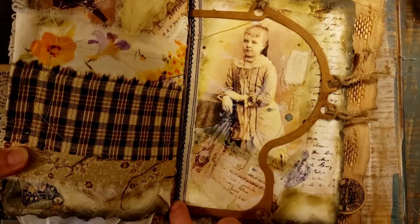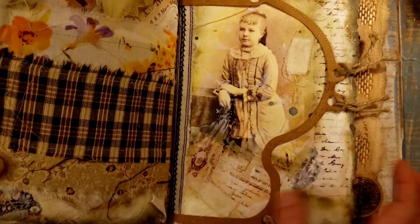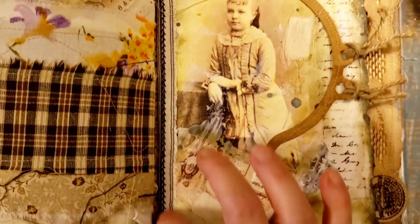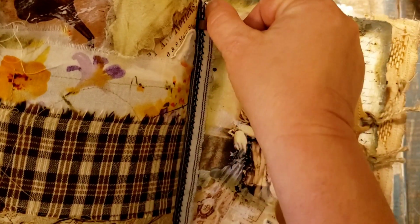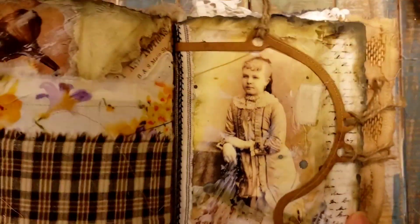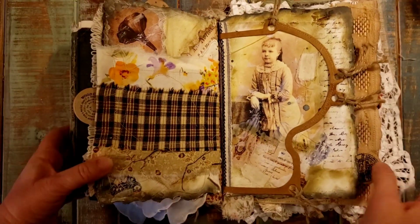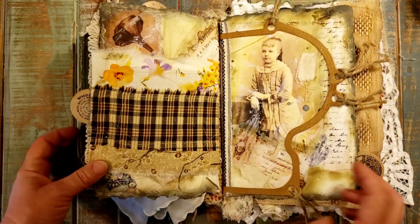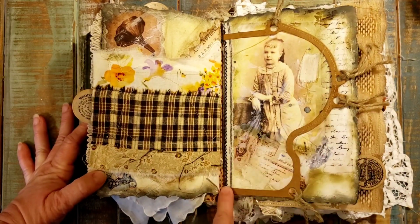Oh, and then coming down the side here, I reinforced this. My friend Dee had some of the ticking, and she went down and did some decorative stitching. And I am just so loving that. I've been using it, and I didn't want to use it. I wanted to hoard it. But anyway, I put some down here.